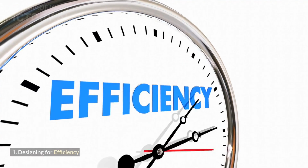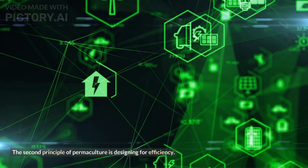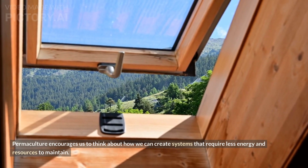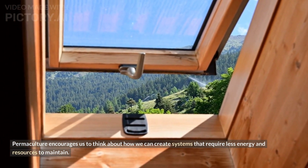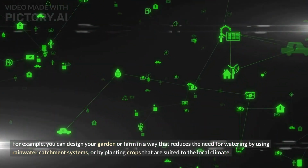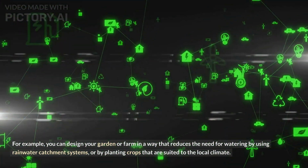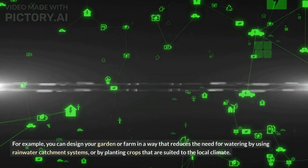2. Designing for efficiency. The second principle of permaculture is designing for efficiency. Permaculture encourages us to think about how we can create systems that require less energy and resources to maintain. For example, you can design your garden or farm in a way that reduces the need for watering by using rainwater catchment systems, or by planting crops that are suited to the local climate.